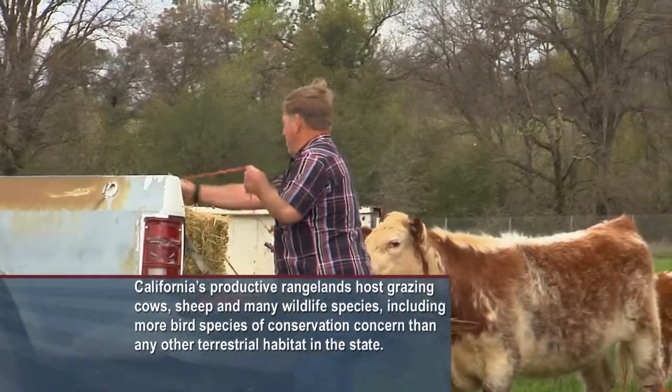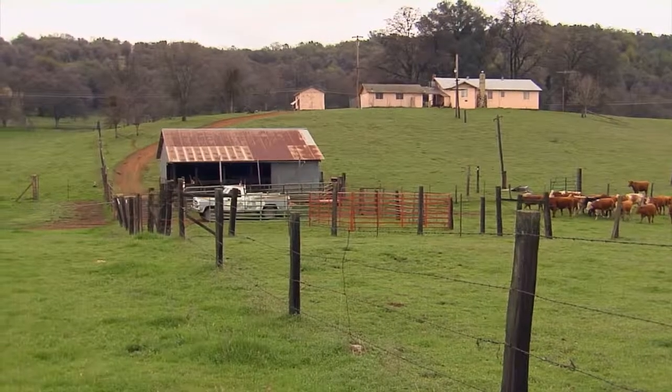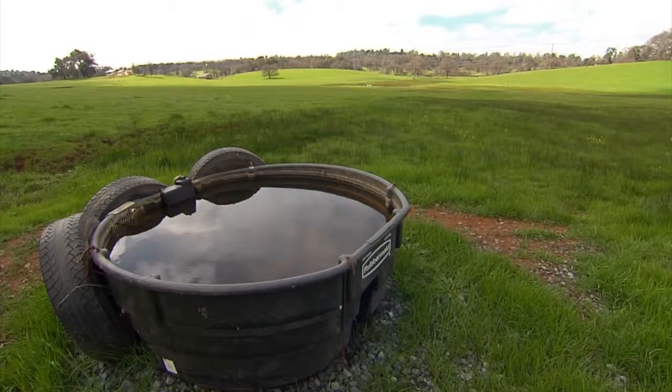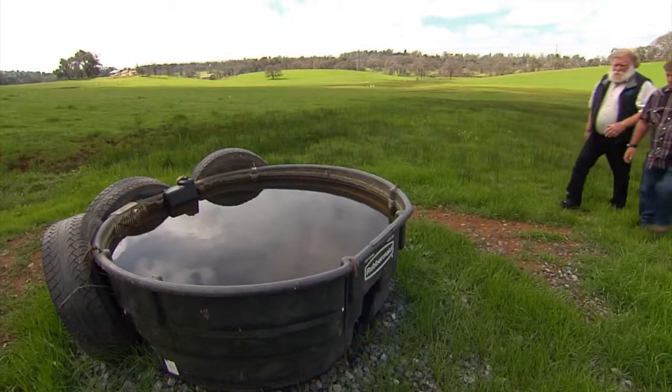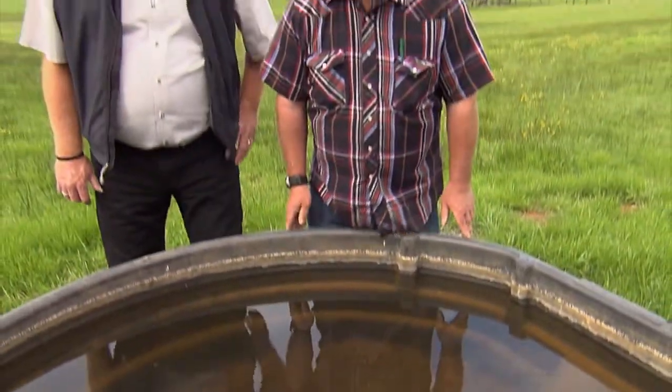It allows you to manage your ground better so that you're not overgrazing in one particular spot. And when you move them to that other area, everybody requires water. You just can't move them to a dry pasture. You've got to move them to a water source. So that means we've put in stock tanks where they're drinking water above ground rather than standing in their own water.